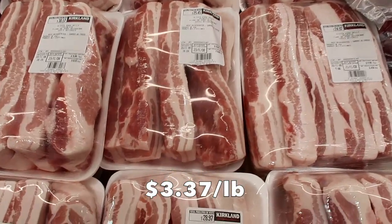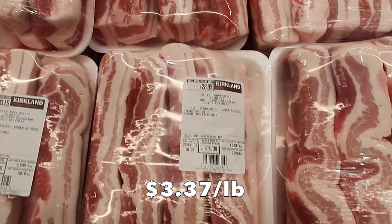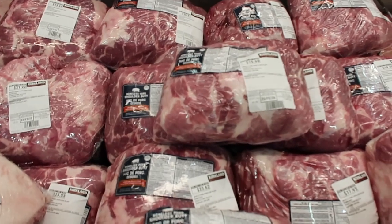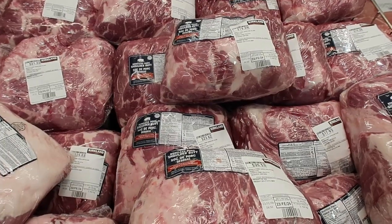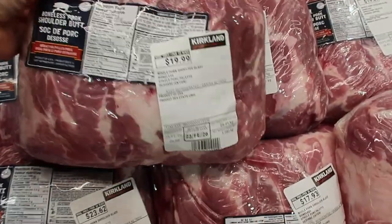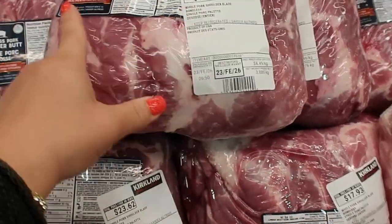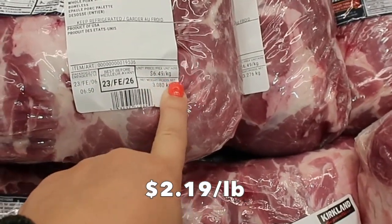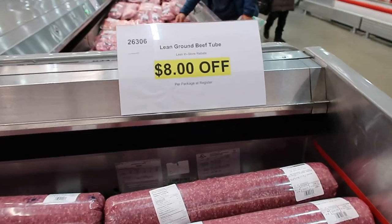Yummy, yummy pork belly for $10 a kilogram. We have a nice, good shoulder butt, which I use in barbecue. Pretty good size Asian community here, and I think that's why they offer these other sizes or cuts of meats. And so this boneless pork shoulder butt is $6.49 per kilogram. Look at this price.